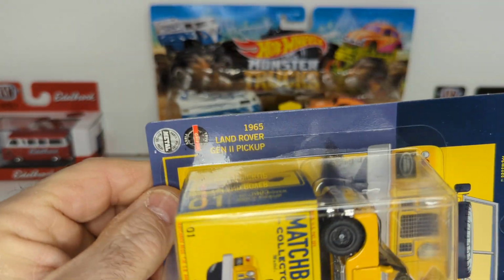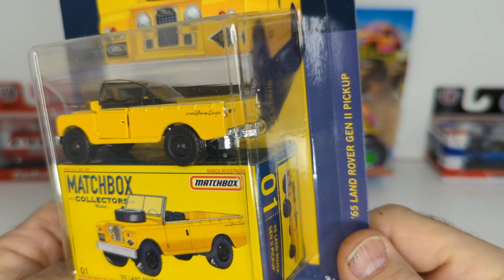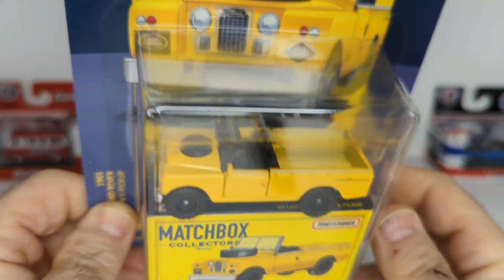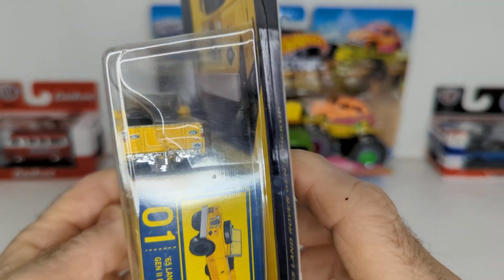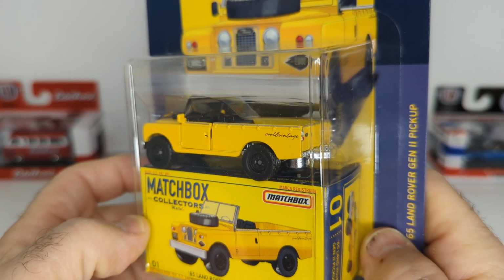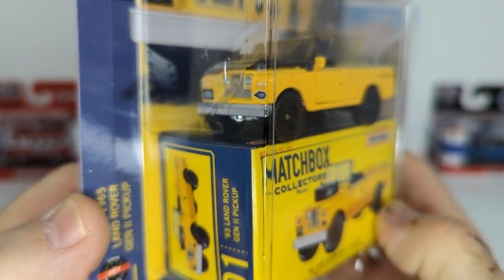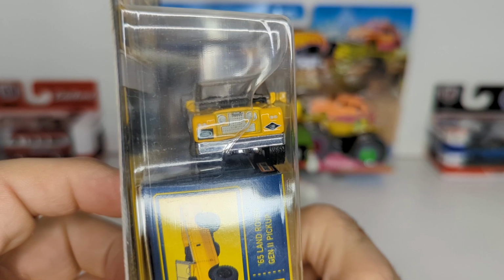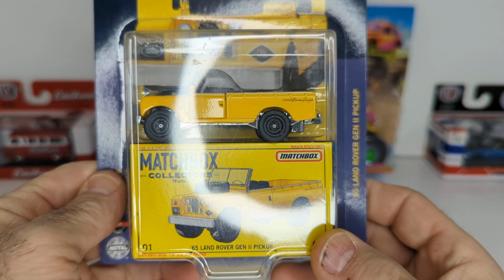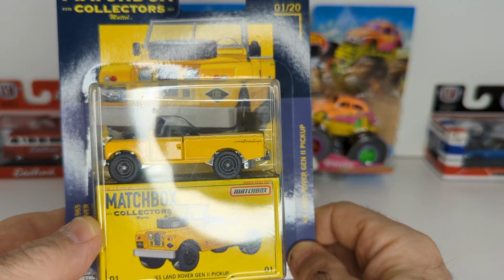This one is a 1965 Land Rover Gen 2 pickup. That is a nice yellow color. I like that. Spare tire on the hood. Chrome bumper. Light detailing. Black wheels. Bumper. License plates. Chrome base. Another nice little truck. I think the door is open on that one. Yep, the door is open on that one.